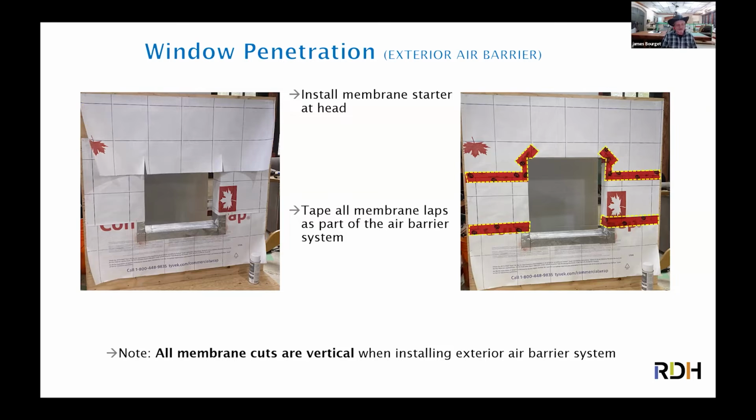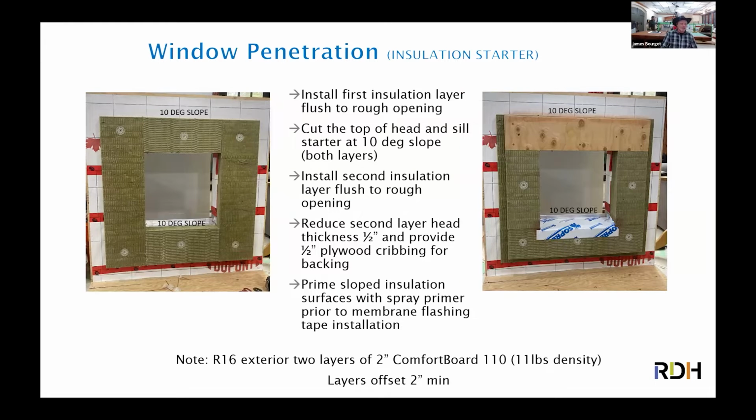All right, so you install your tape, all the laps, and now you have an exterior air barrier system, okay? This is where it gets interesting. You start saying, okay, well, I put in an air barrier around the outside. Well, now I'm going to put in a starter of my thermal barrier. I did a water and air starter. I'm going to do a thermal starter.